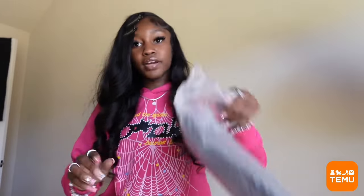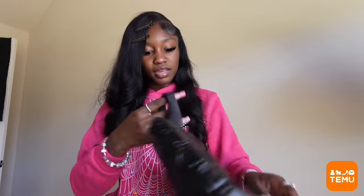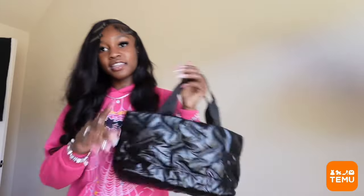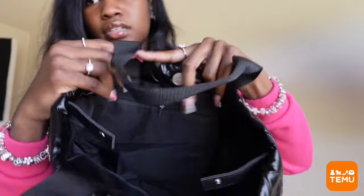I'm finna go ahead and move on to the bags. I only got 2 bags. All right, so first bag I have is this, it's a leather bag. Oh yeah, it's real mini though. This is cute, oh my God, yes. This is cute and it's real mini. Oh, but it's cute though. Yeah, it's this leather bag. Where my keys at? Yes, come on. But it's real spacious in here.